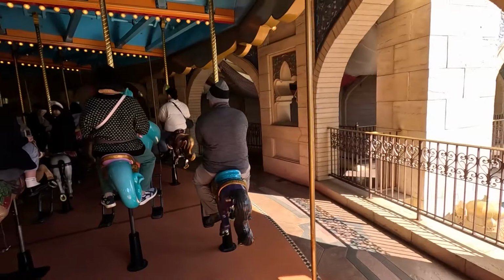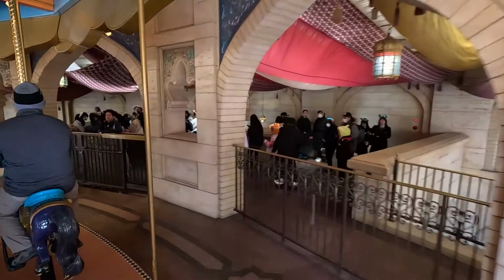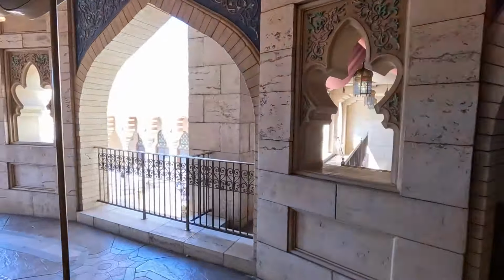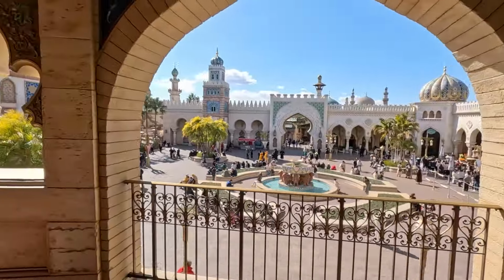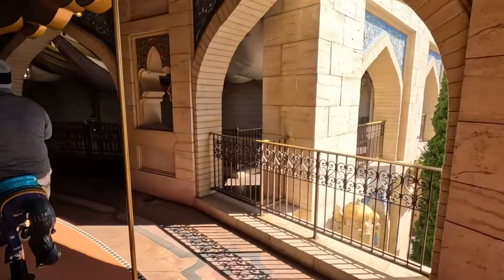We had an absolute blast, and people always ask me if this park is worth a visit, and it is a resounding yes. This park had so much to offer, but if you love Disney, you simply cannot miss this park, as it is the only one of its kind in the world. So how can you possibly miss it when you're this close to it?